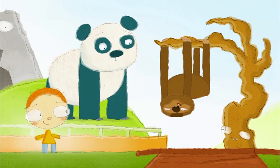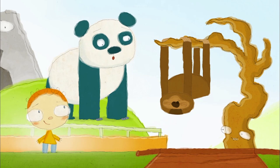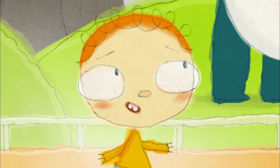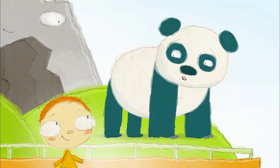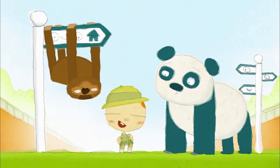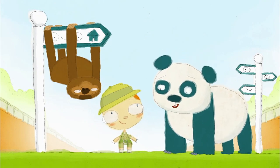I'm not a panda. I'm a sloth. Well, of course you are, but if you're here, then where's my cousin? I hope she's not lost somewhere in the zoo, Panda. Oh, if only there was a zookeeper around that could help us look for my cousin. That gives me a great idea, Panda. I could become a zookeeper and I could help find your cousin. That's a great idea, Henry.